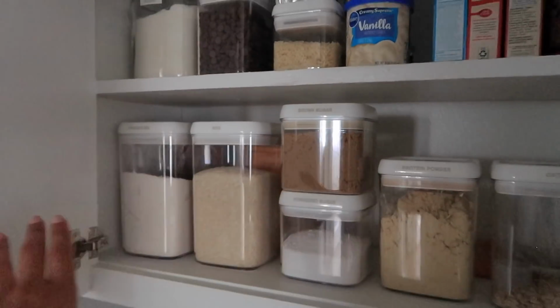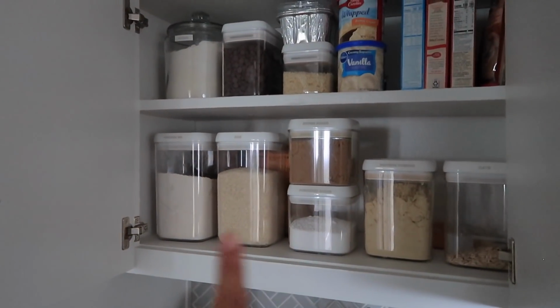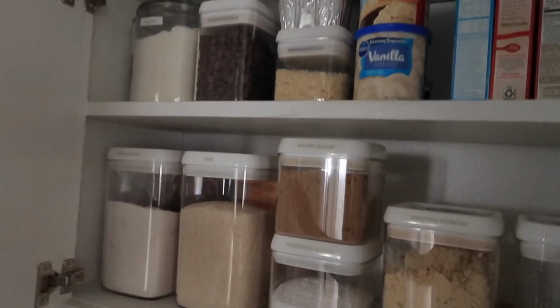And then I do have these kind of labeled. I got them all from At Home, or you can also find them at Home Goods. I found a few of them there too. So there's that. And then over here, we don't really have much.